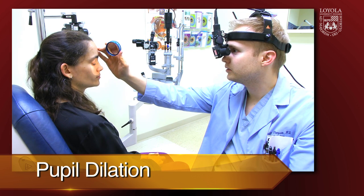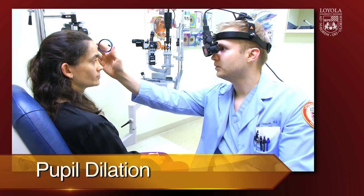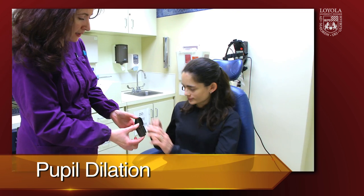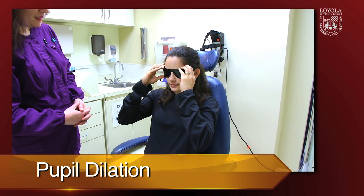You should bring sunglasses with you to your eye exam to minimize the glare and light sensitivity on the way home. If you forgot to bring sunglasses, the staff usually gives you a disposable pair. Pupil dilation is very important to rule out eye disease.